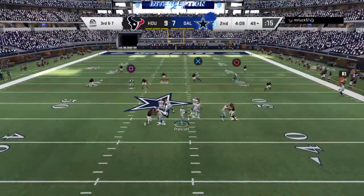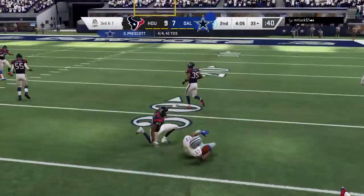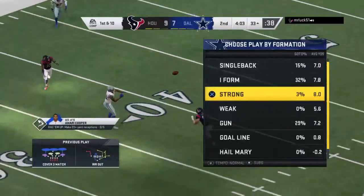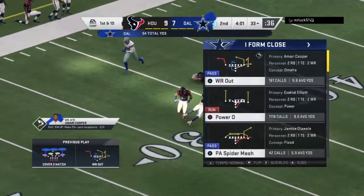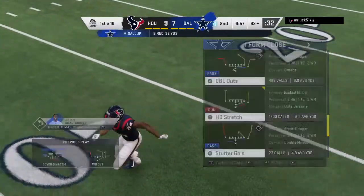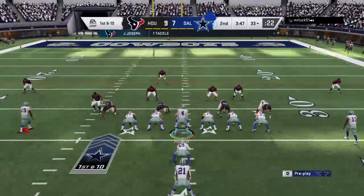On third down, it's Prescott. And he's able to hook up with Michael Gallup. And he's corralled, but not before getting it inside the 35. 17 yards on the play there, and the Cowboys have a first down. So they'll come up first and 10 now from the 33.